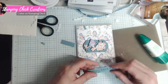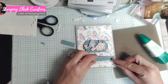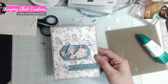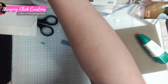If you don't have dimensionals in your standard crafting kit, it's a must-have. Enjoy your day. Okay? Look how simple that is. It's just so incredibly simple, right? Okay, so that's card number 2.